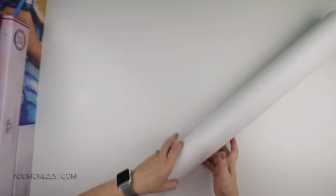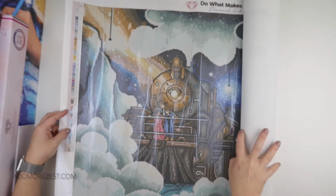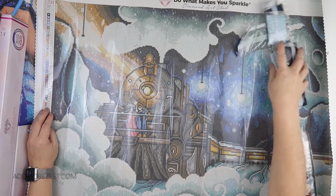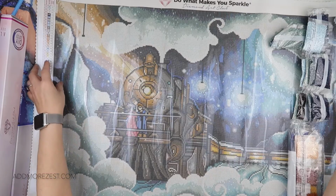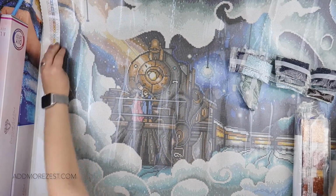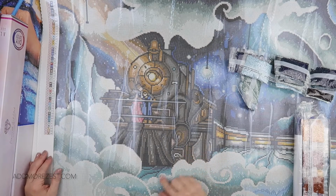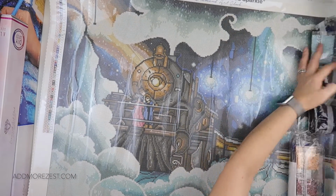This is one that is both mine and Megan's, so whoever gets to it first. This one is the Polar Express. Oh, look at it though. I never get my diamonds back in the bag. This one is a square. It has 56 different colours, and by the looks of it, it has 3 ABs in it as well. I forget that Diamond Art Club do their ABs different. So, Night on the Polar Express is a me or Megan, depending on who gets to it first.